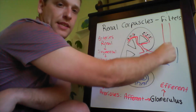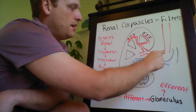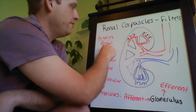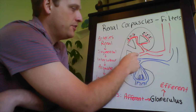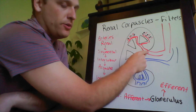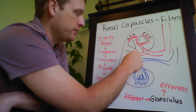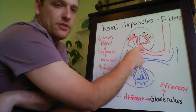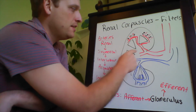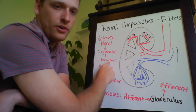you have, of course, the abdominal aorta, the large blood vessel, and that abdominal aorta is going to branch off into the renal artery that's going to enter in the hilum of the kidney. That renal artery is going to do what blood vessels often do, is branch and get smaller and smaller. So the first branch of that renal artery is going to be called the segmental artery. The segmental artery branches off again into the interlobar arteries.